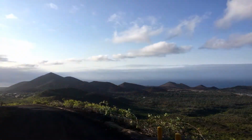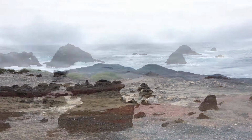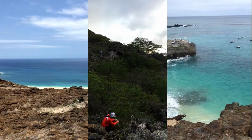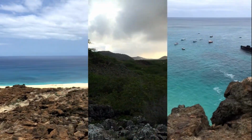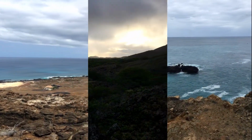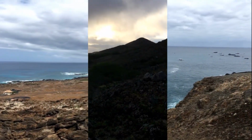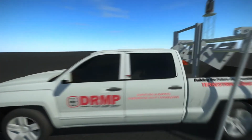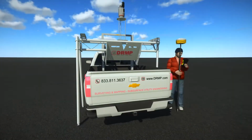The island's remote location was only one obstacle. Add in complicated volcanic terrain, shipping in all equipment and materials, and survey personnel who only had 14 days to collect all data and ensure accuracy. There would be no return trips. Deploying the latest in surveying equipment and technologies was DRMP's answer to increase data accuracy and collect it quicker.